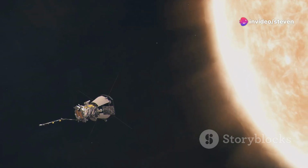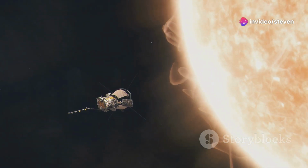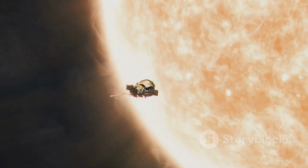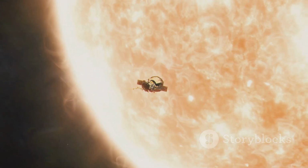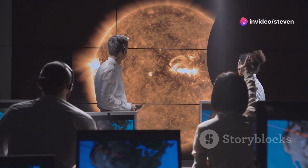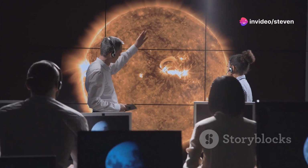The Parker Solar Probe's mission is expected to last for several more years. During this time, it will continue to orbit the Sun, getting closer with each pass. The data collected by the probe will help scientists answer some of the most fundamental questions about the Sun.